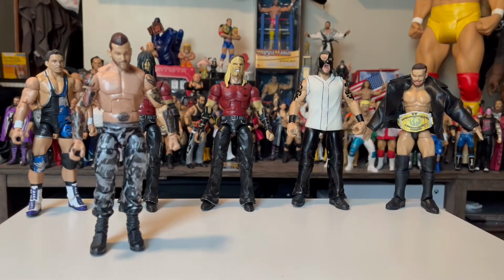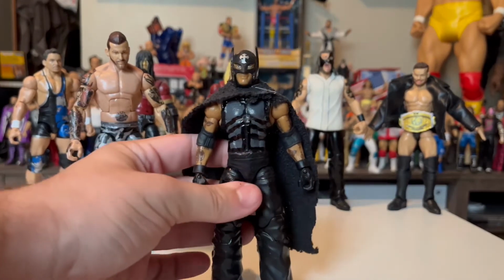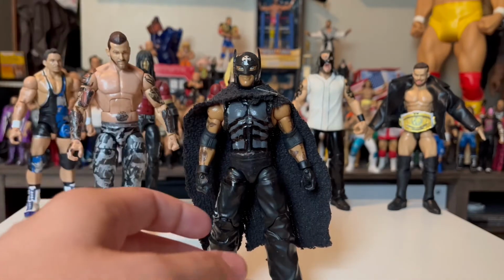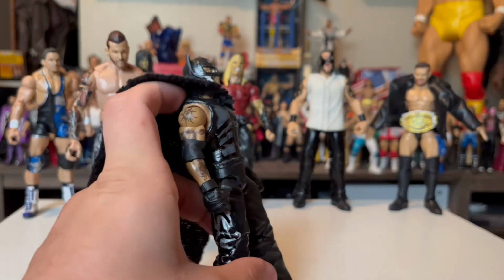Number 4 is a figure that I've always wanted to see in Elite form. We kind of got it with the updated version of this, but we never did get a full-on Elite form of this figure. And I am, of course, speaking of the Batman-inspired Rey Mysterio attire. We did see this in a battle pack. That's where I got the head scan from. That's where I got the arms from, I'm pretty sure. That could be wrong. I made this a year or so ago, so I'm not too sure.